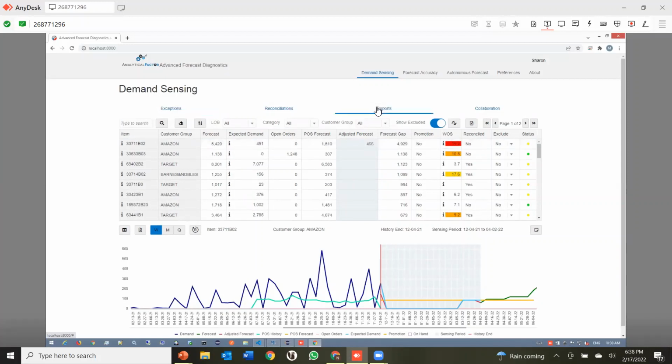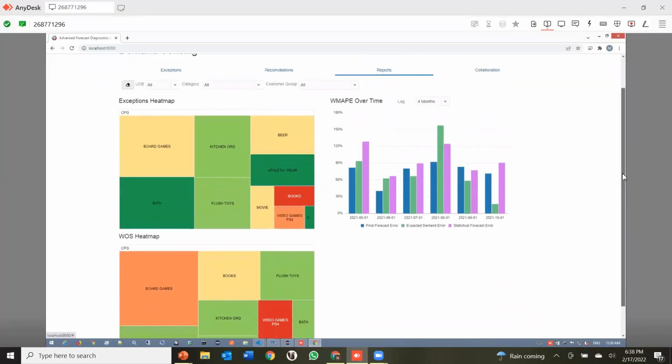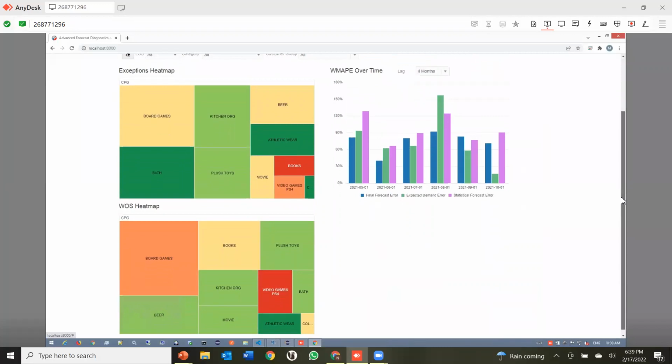We've got reports that Lynn kindly enough showed. So here we've got 2 reports. So for folks who have never seen a heat map before, I'll spend 30 seconds on it. A heat map's a way of visualizing a lot of data pretty easily.